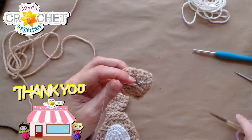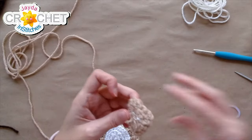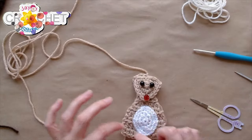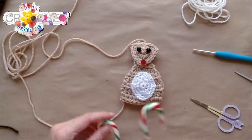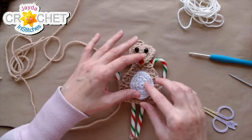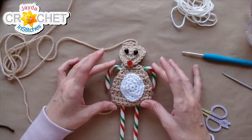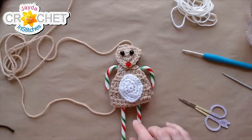Okay. All right. So that's his little face, nice and simple. A bright red nose and two black eyes. He's got a little belly. And just to remind you, he's going to look like this. He's going to have little arms and legs when I've got them all stitched together. So I want to make sure that those shoulders, so his head's not going to sit too much lower.